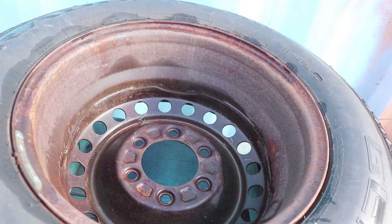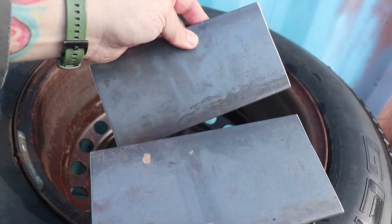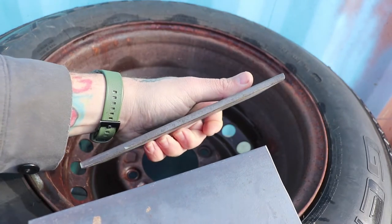All right, here's what we're doing. Okay. I cut myself 2 8-inch plates. These are 4 by 1/4-inch thickness.